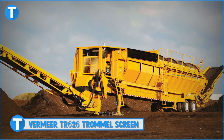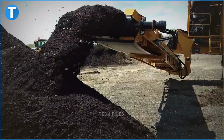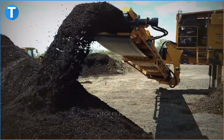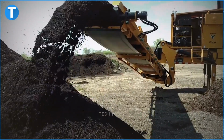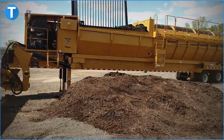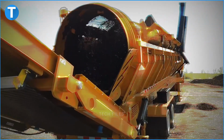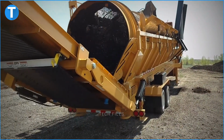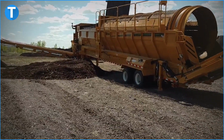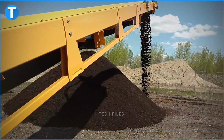Number 11. Vermeer TR626 Trommel Screen. The Vermeer TR626 trommel screen is equipped with a John Deere PowerTech PVX4045HFC93 Tier 4F engine. The engine produces a displacement of 4.5 litres, a rated power output of 134 horsepower at a speed of 2400 rpm, and a torque of 531.6 Nm at a speed of 1600 rpm.